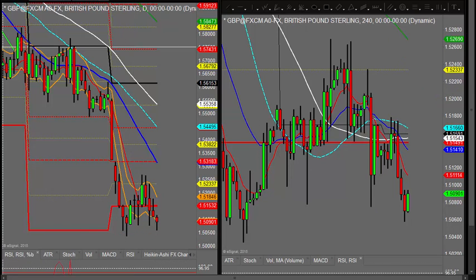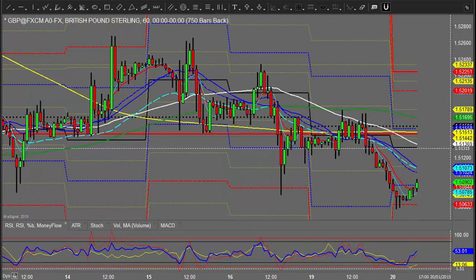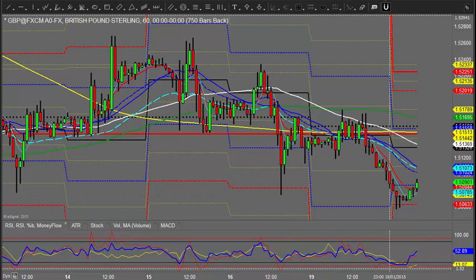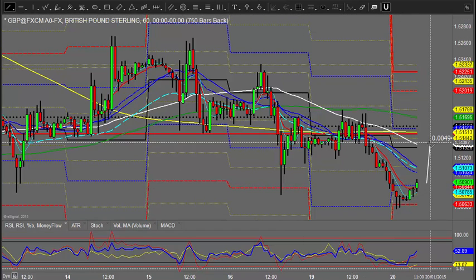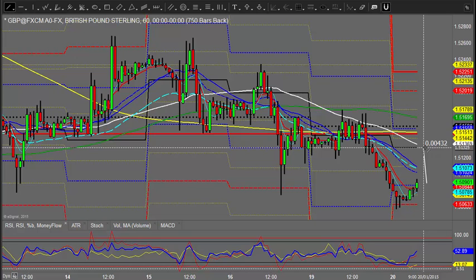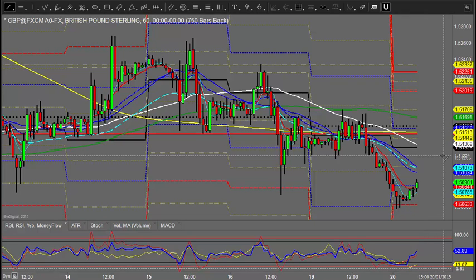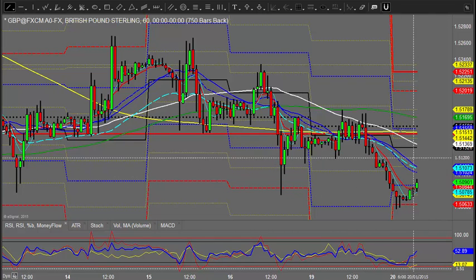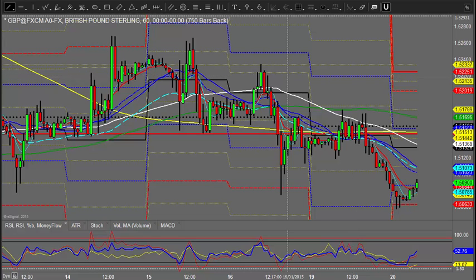However, short term or intermediate term, we do have a daily pivot above us at 151.32. It is quite a distance above where we are at the moment. It is still around about 43 pips above us, so there is a chance it may never get hit, but if it does continue in this upward trend, I would be looking to hold any positions up to that sort of level.